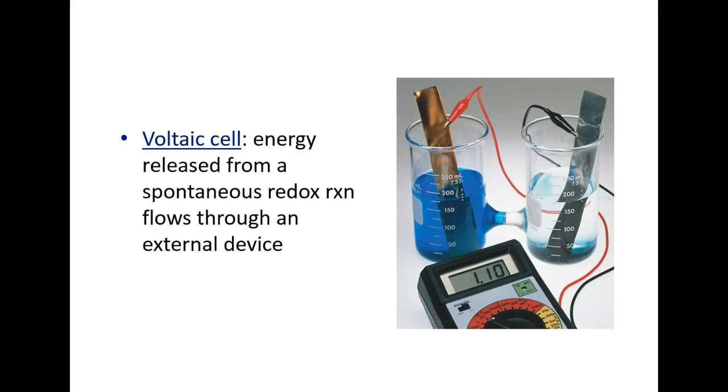So a voltaic cell takes the energy released from a spontaneous redox reaction and forces it to flow through an external device. So rather than having the two materials in direct contact like in the first picture, the piece of zinc metal and the copper solution, we force those electrons to flow through an external circuit or device or wire, which then creates a flow of electrons, which, as you know, is electricity. The nice thing about that is since we're forcing them through that external device, it can then be used to do useful work.